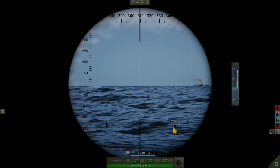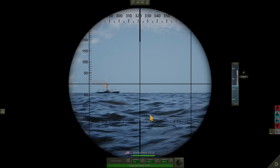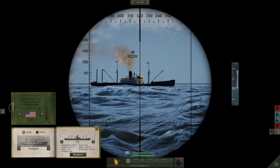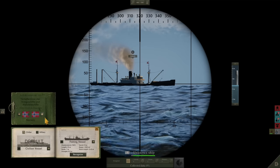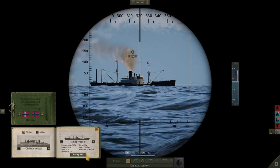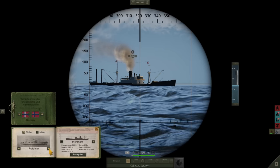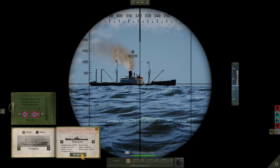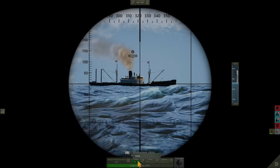Let's see if we can maybe set up for a shot on the further one first. And then we can have a shot at that one. We've got that one set up. So let's lock onto this one. I'm not sure what this is. Is it a Danish flag? Or a Norwegian? Norwegian? Yeah, it could be. Let's have a look then. It's a freighter. There we go. It's one of them. It's a merchant ship. Let's get that 7 knots in there.